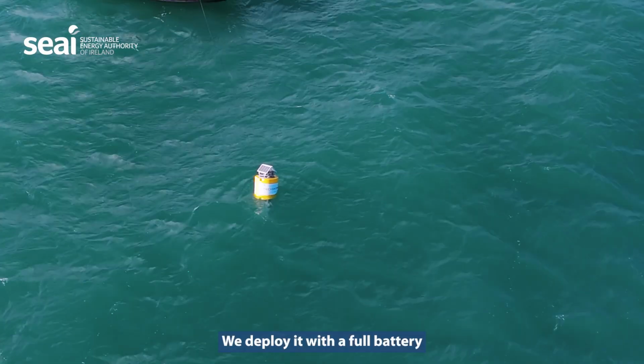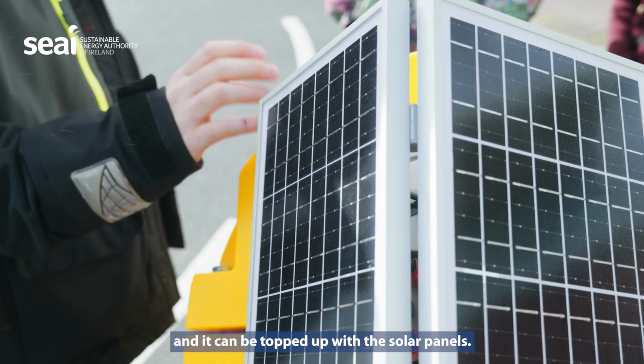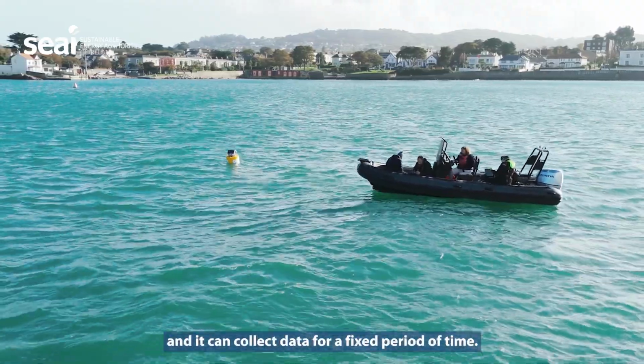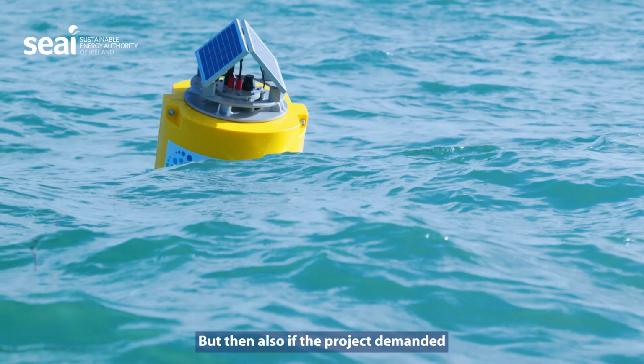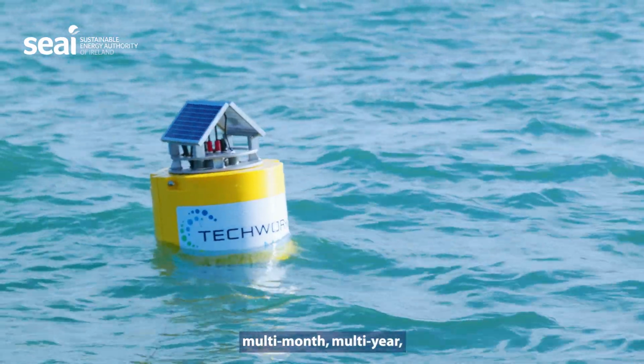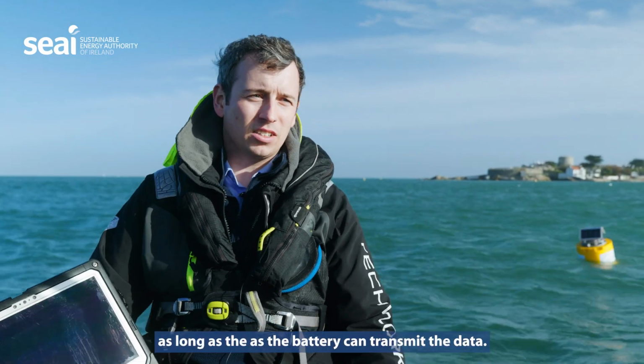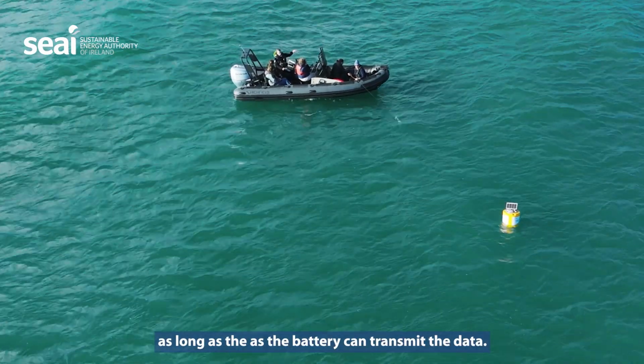We deploy it with a full battery and it can be topped up with the solar panels. It can be deployed like we are now, just beside this boat, and it can collect data for a fixed period of time. But then also, if the project demanded multi-month, multi-year, this size buoy would typically be for coastal waters or inland waters, but it can be anchored and collect data as long as the battery can transmit the data.